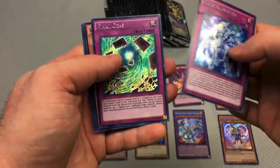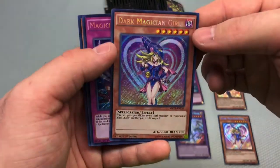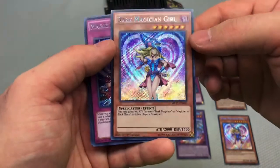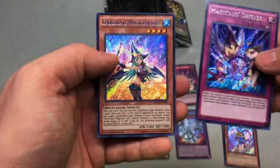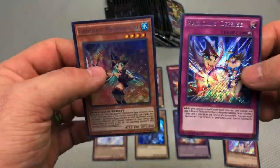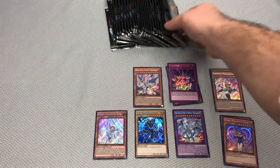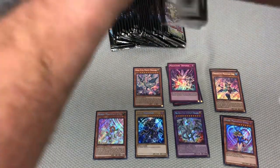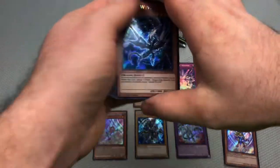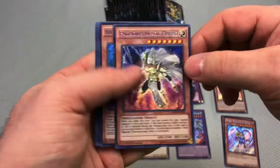That would be crazy. Final Geass, Dark Magician Girl again. Let's take a look at that beautiful Secret Rare artwork. Another Magician's Defense, and another Chocolate Magician Girl, so that's kind of interesting. Looks like these all kind of go hand in hand. Let's see, we got two packs with Dark Magician Girl, Chocolate Magician Girl, and Magician's Defense in the same order, so let's see here. Assault Wyvern, Palladium Oracle Mahad.